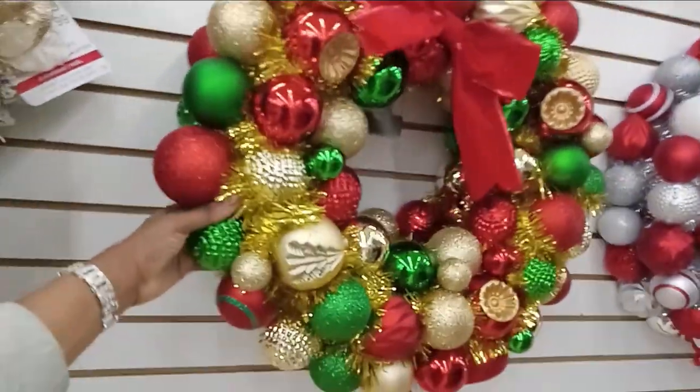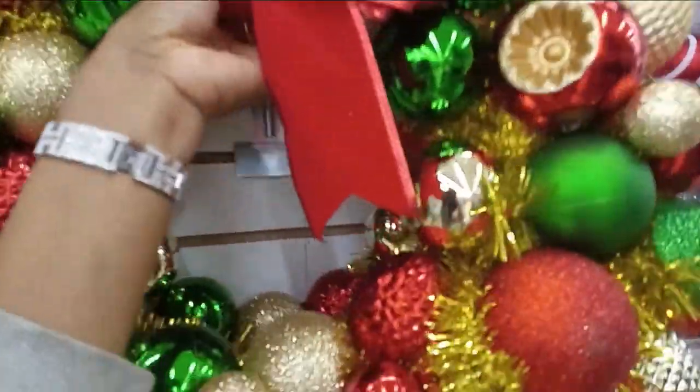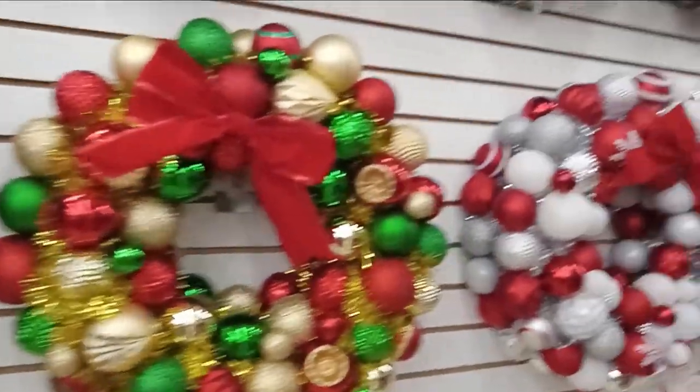But the other wreaths, they did have some cute ones. And then they have like the Christmas ornament ones. I've never been a fan of the Christmas ornament wreaths, but one of these was cute. I don't remember which one. I can't think of it. But they were cute. And the wreaths here, they were massive. None of these were small. I'm telling you that right now.